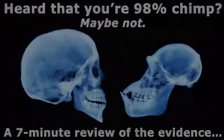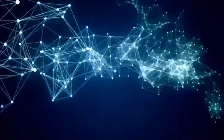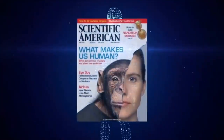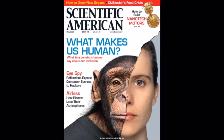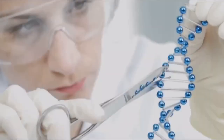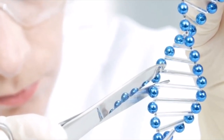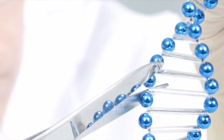The idea that human and chimp DNA overlap by 98 to 99% has been widely used to promote the idea that humans and chimps shared a common ancestor millions of years ago. But have you considered how they came up with this estimate? One of the things that not many people know about this study is that large sections of DNA from both the human and the chimp genome were left out when making this comparison.